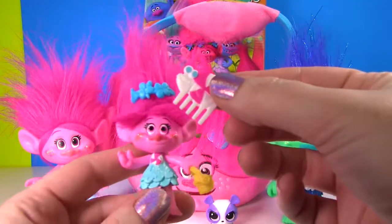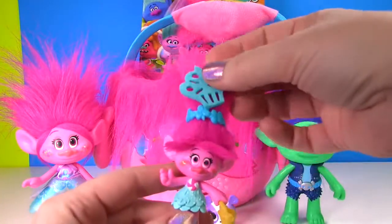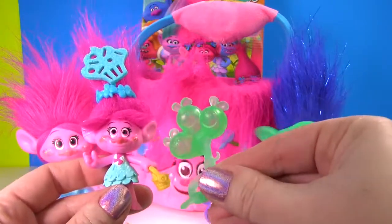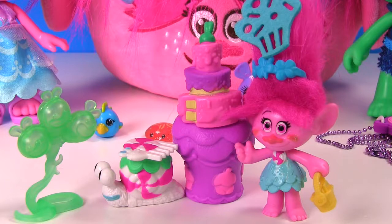And that little snail is on this comb. Look, we can use it to comb Poppy's pretty little hair. And then we can put this big cupcake in her hair. Whoa! Look, these little bugs look like balloons. So super cool. And no party is complete without a cake. Look at this big purple and pink cake. And it looks like Poppy is ready to dive right into that cake.